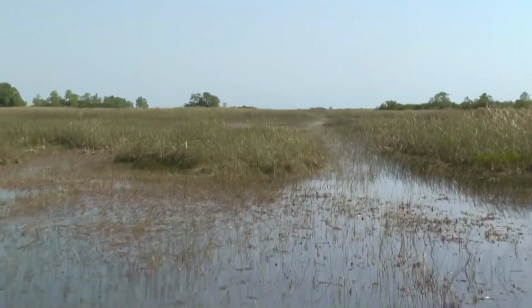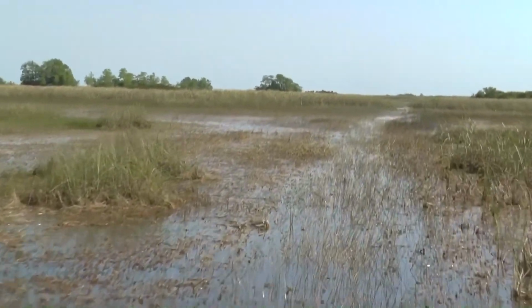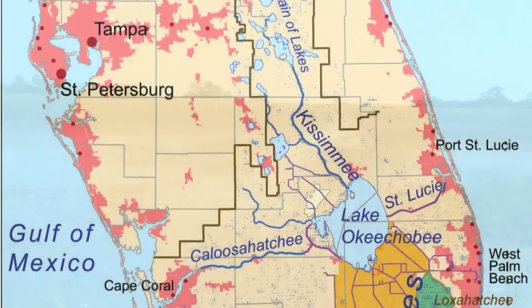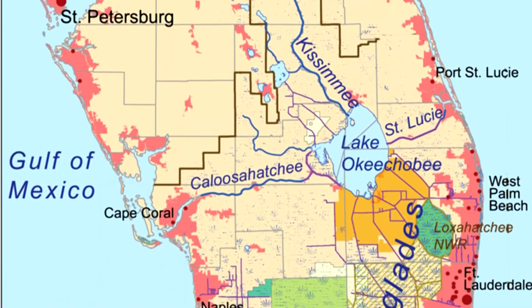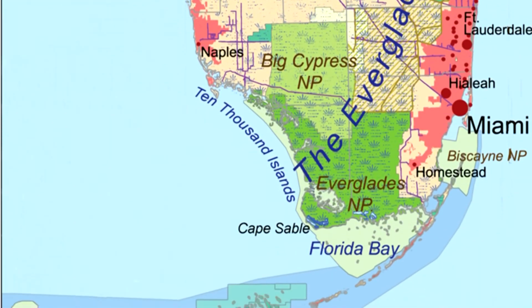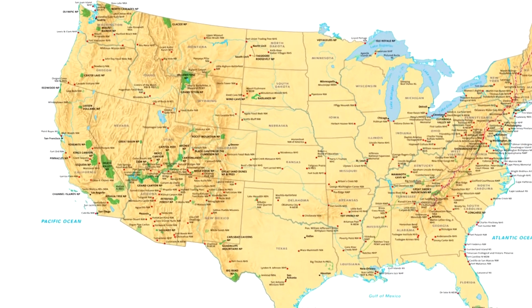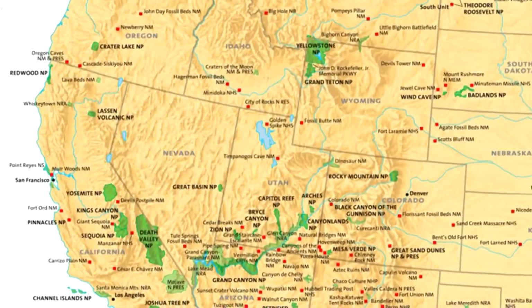The Everglades National Park, a huge section of South Florida soaked by a slow-moving river that flows from the Kissimmee River Basin to Lake Okeechobee and southward to the Gulf of Mexico, Florida Bay, and the Atlantic Ocean. It's the third largest U.S. national park behind Death Valley and Yellowstone.